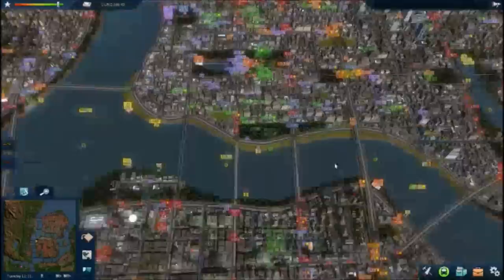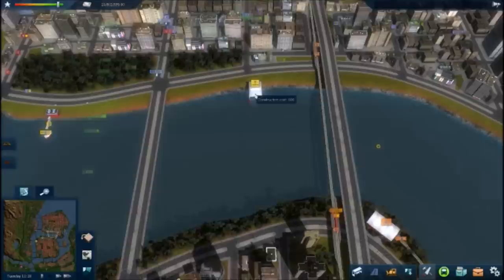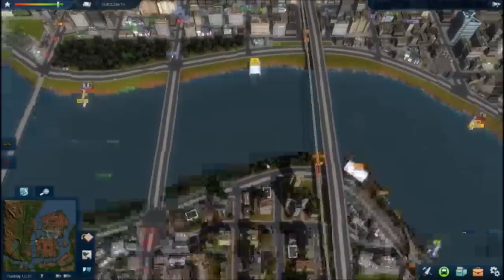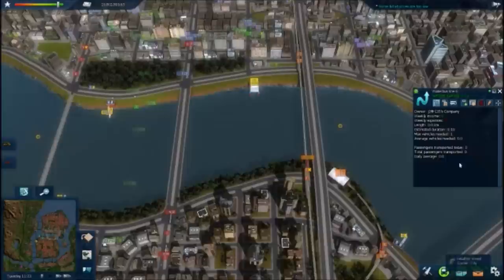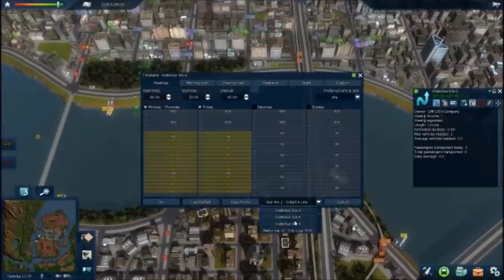So I'm going to stick down a water bus depot. I think I'm going to put it here, like that. And then I'm going to build a new water bus line. We won't name it yet. We'll copy the timetable from Rat House Triangle, wherever that is. It's got lost really in amongst all this. There it is.